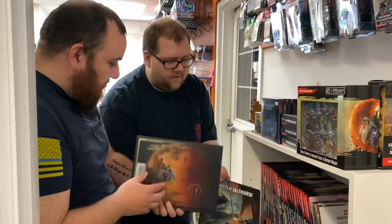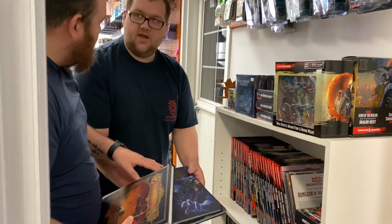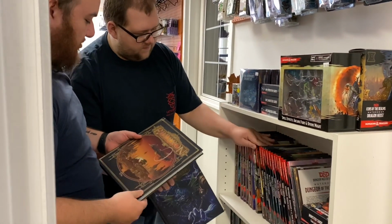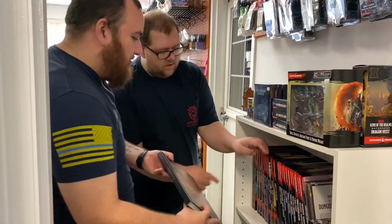So look, we've got your Ghost of Saltmarsh, and then we've got the premium Ghost of Saltmarsh. Same price. Yep, same price. I might buy this just because this looks awesome. Eberron is a great book, a great setting. It's gonna go right there.